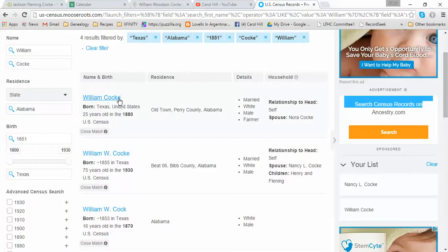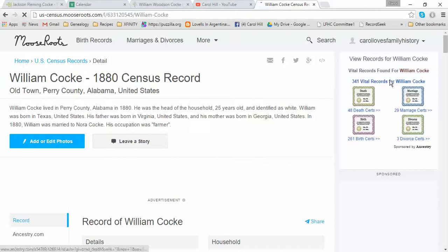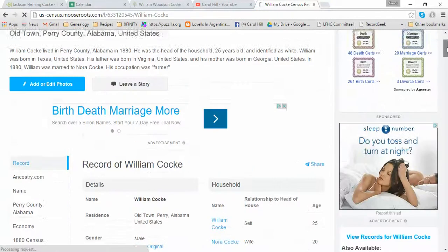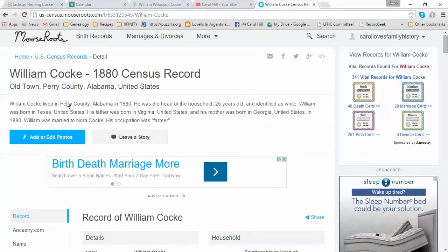But let's go ahead and click on him. So here he is in 1880. We're going to click on him there, and I'm going to have to add that to FamilySearch, is what I'm thinking, or try to go find it there. Okay, and so this is nice. What it does is it just makes a little storyline for you. Like William Koch lived in Perry County, Alabama in 1880.